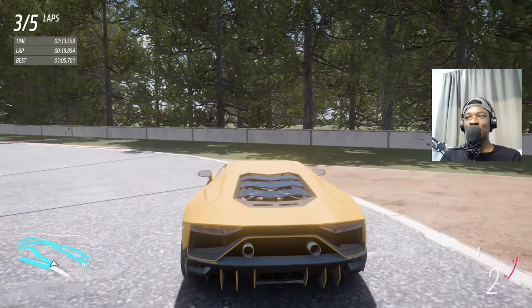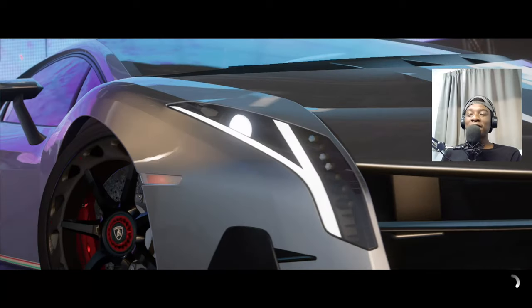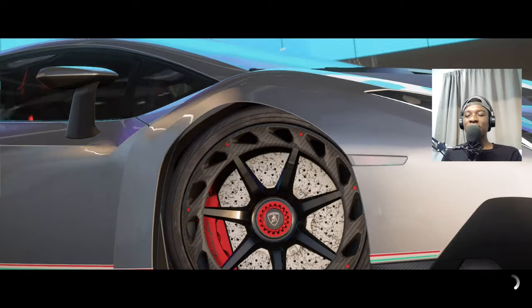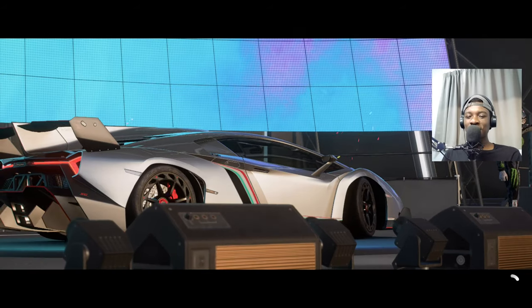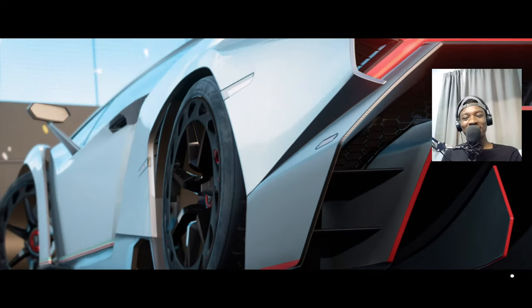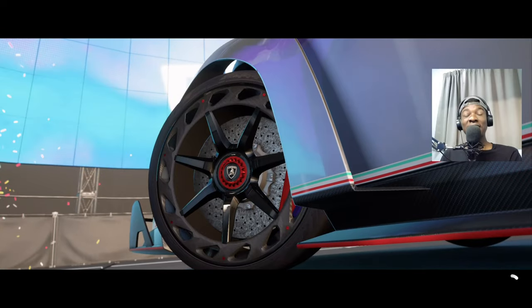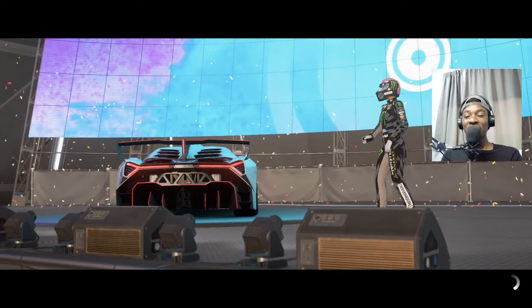Let me show you which one I'm talking about. So Lamborghini developed this car to celebrate their 50th anniversary. It was also introduced at the Geneva Motor Show with a price tag of $4,000,000. Wow. Most expensive production car in the world with the 6.5 naturally aspirated V12.